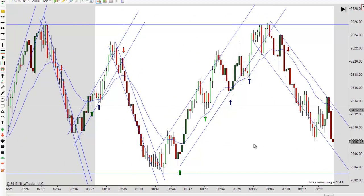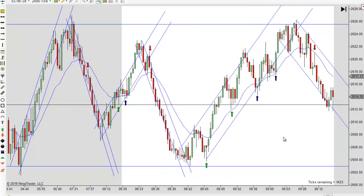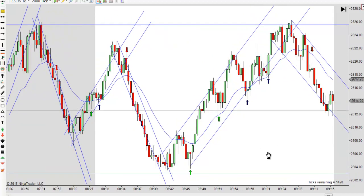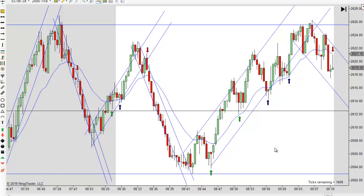And once you see a repeat pattern, I know if you've been following our videos for any period of time, you've heard me talk about repeat patterns. Today the repeat pattern that we saw over and over was failed second entries, and they worked basically every single time. So if you notice that, there were a lot of trades that set up like that. I'll show you some of them as we get to them.